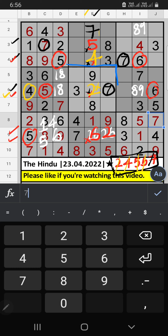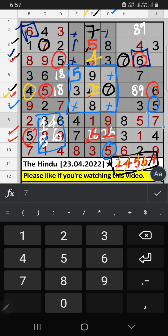5th grid, 4 numbers are remaining, 1, 4, 5, 6. 7th row, then column G, we have 5. So 5 can't come in these cells. Then 5 is confirmed here. Then only 3 numbers are remaining, 1, 4, 6. 2nd row and 4th row, we have 6. So 6 can't come in these cells. Then 6 is confirmed here.